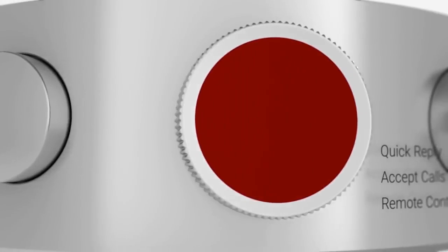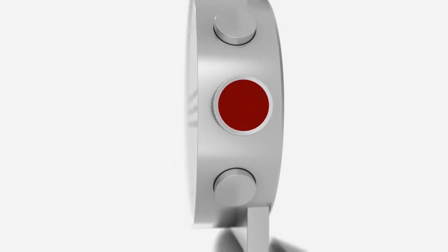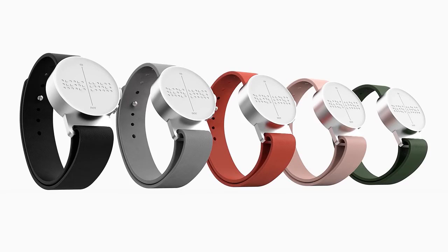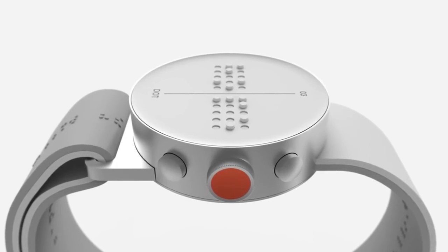Its crown and two companion buttons allow for accepting calls, quick reply, or remote control. There's also a timer, alarm, and stopwatch. A soft leather strap is available in a variety of colors, and a magnetic charger is also included.